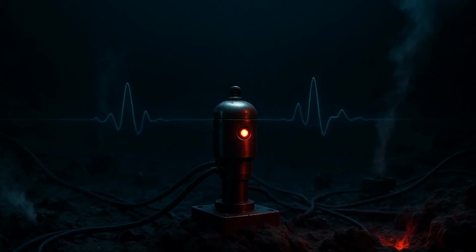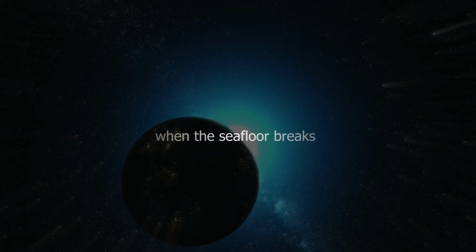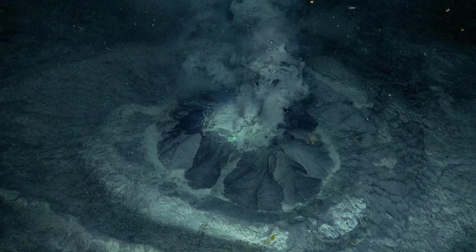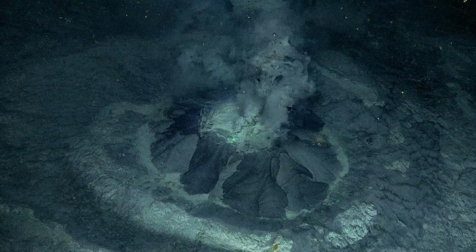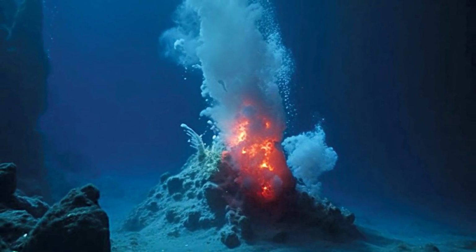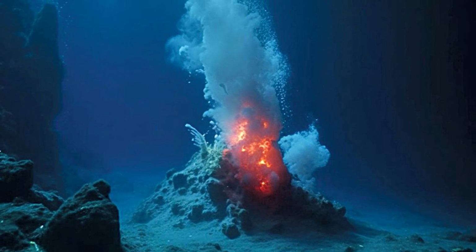Because of machines listening to the Earth's heartbeat, and that heartbeat is quickening when the seafloor breaks. On the seafloor, chaos unfolds in silence. The moment pressure reaches its peak, the volcanic crust can no longer hold. A crack opens, and from that rupture, lava begins to surge. Not in explosive bursts, but in great sheets that race across the seabed like glowing avalanches.